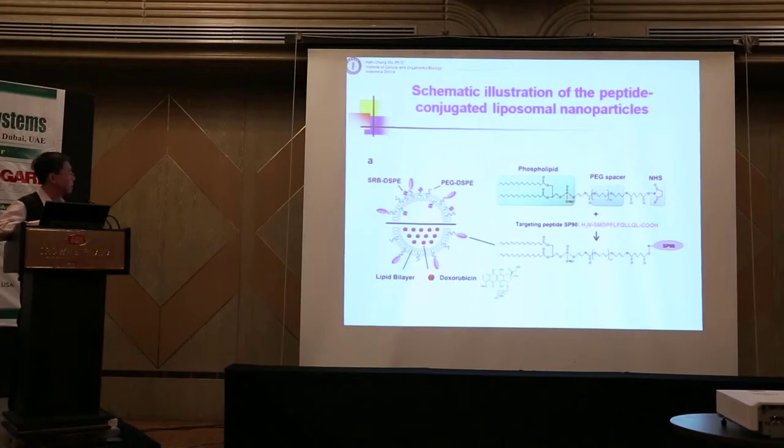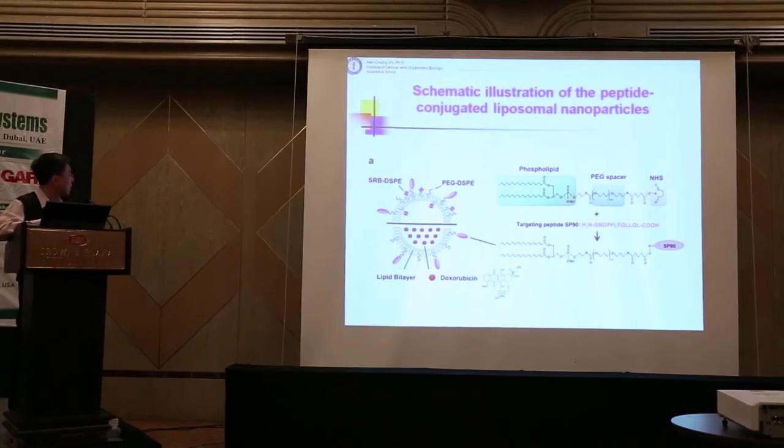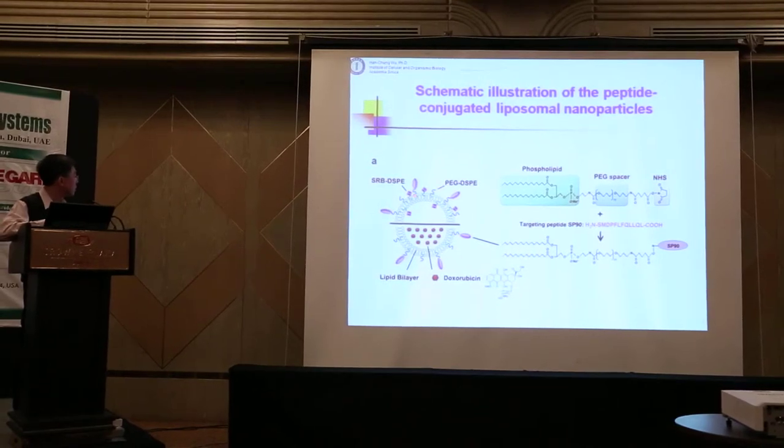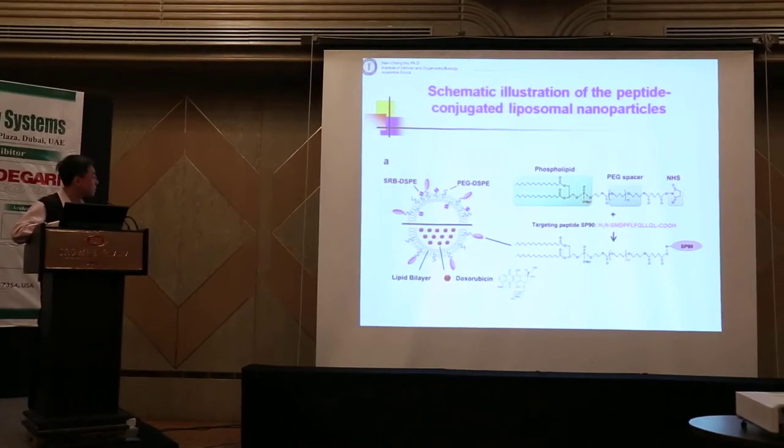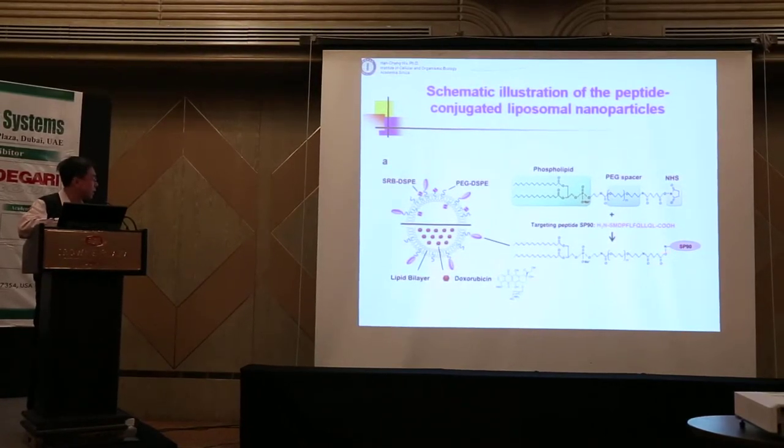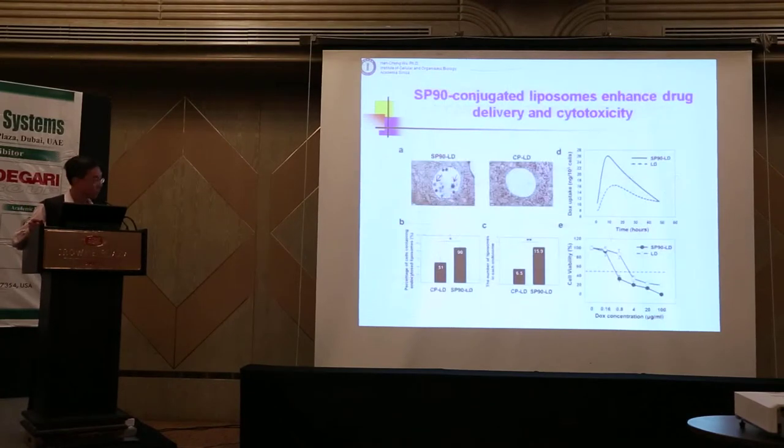Recently, we also developed a theranostic liposomal drug. We encapsulated the anti-cancer drug in the liposome, and also conjugated PEG-DSPE-SRB, which can detect the cancer. Then we conjugated the peptide SP90. SP90 is a breast cancer specific peptide. So in the transmission electron microscope study, we used the SP90 conjugated liposome or control peptide conjugated liposome.